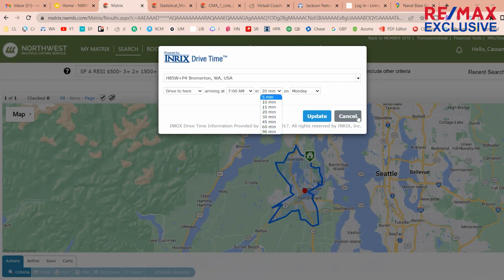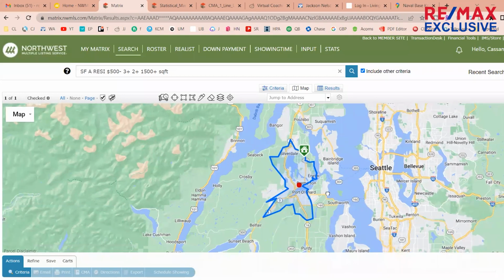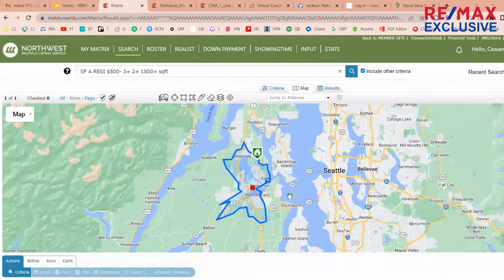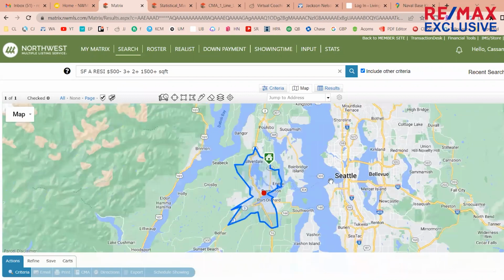What I would do if I were you is, if you find a house that you absolutely checks all of your boxes, just Google Map it. Google Map it to Naval Base Kitsap, Bremerton, or Bangor or Keyport, or wherever you need to go, and see if it's within a radius that's comfortable for you.